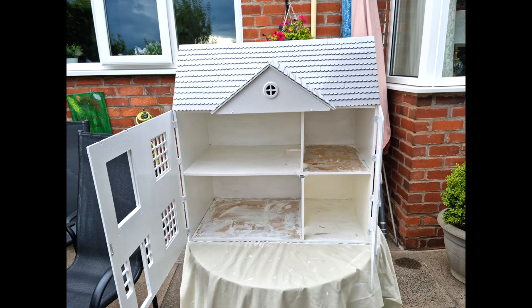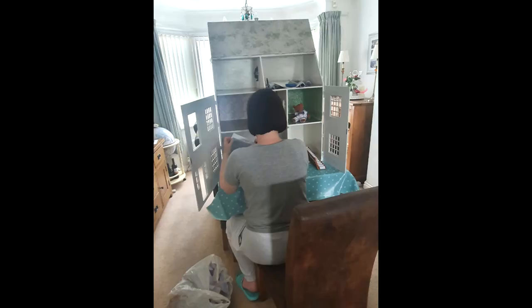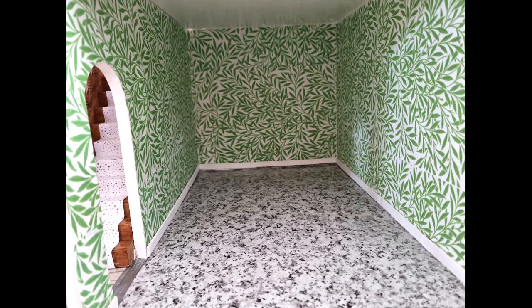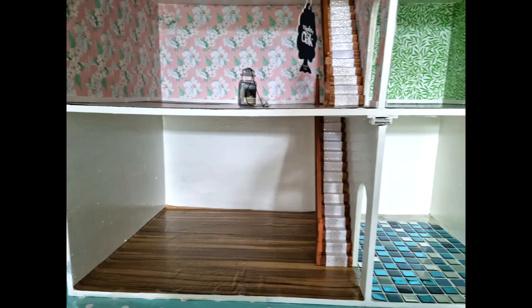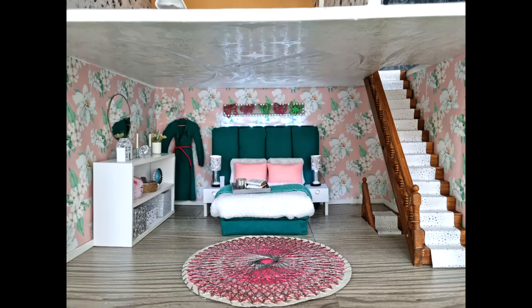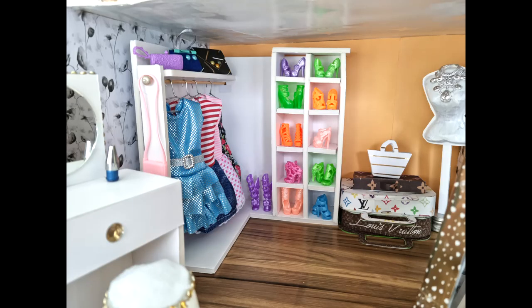I put it in the garden and painted it up, stripped out all the carpet and everything, and then set about decorating it to my own liking. So I bought lots of supplies from the pound shop, lots of sticky plastic and tiles, and then printed off wallpaper and sort of filled it all in. And then I did my first series of videos, which you hopefully have watched on my YouTube channel here, where I showed each room being decorated.